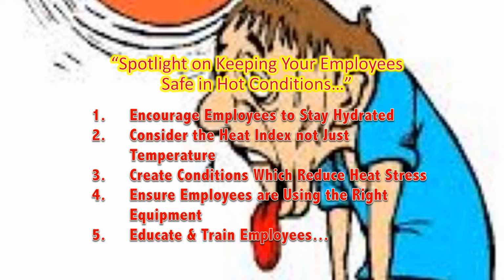Number 4, ensure your team is using the right equipment and supplies. Clothing should be lightweight and loose-fitting. UV absorbent shades and wide-brim hats are also recommended. Sunscreen and other heat-protecting supplies are also important. For a more detailed set of guidelines, take a look at what OSHA has to offer.